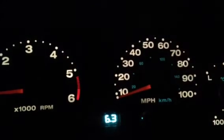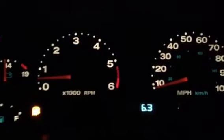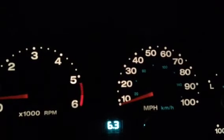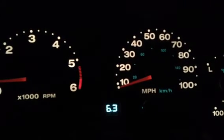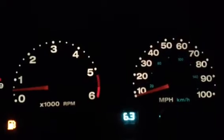So, what's going on? Is this an easy fix? Is this something that I need to spend a lot of money on? I mean, obviously, as long as my lights work, that's fine, but this is kind of bothering me because I liked turning it down, and I don't know why it's not working.